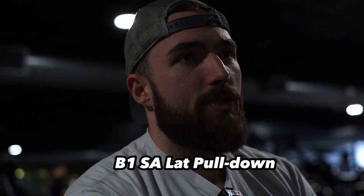All right, big love for big lats. B1 here is going to be a single arm lat pulldown. In structuring your back day, it's important to understand how our lats work.